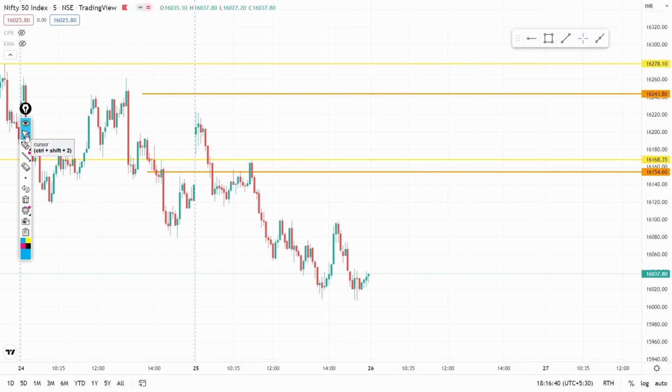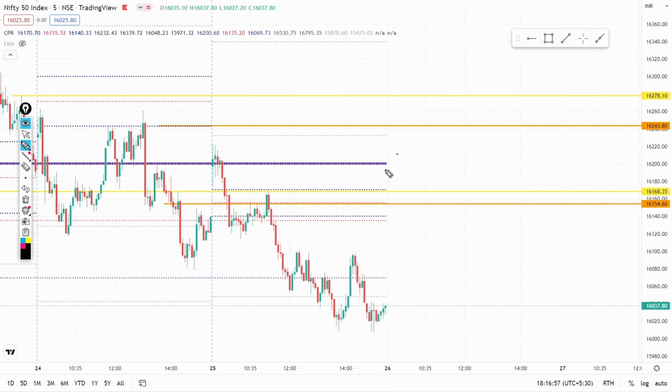So let me insert pivots on this chart. Guys, these are the pivots. Let me differentiate the weekly and daily pivots. The lines drawn in black are weekly pivots. The lines drawn in pink are called daily pivots. And for today, the support was at 16,154 and the resistance was at 16,243.